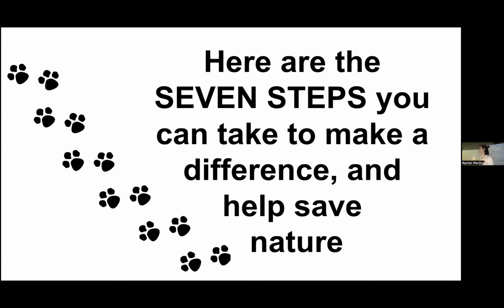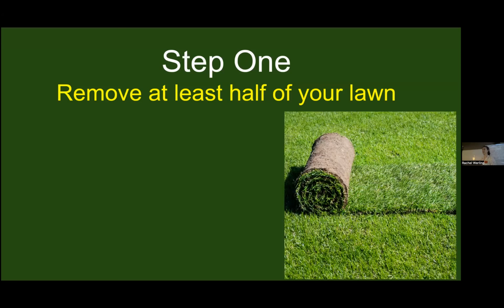So here are 7 steps we can take to make a difference and help save our future of nature, all of those insects, all of those birds, everything building upon it. Step one, removing half of our lawn. This one always gets some people a little bit, my lawn. But when's the last time you saw someone having a picnic on their front lawn? I don't usually see that. Usually the backyard's more used for some of those social gatherings.